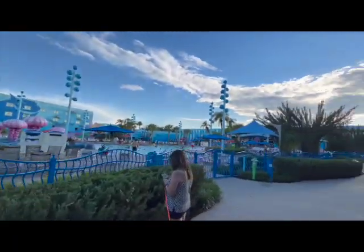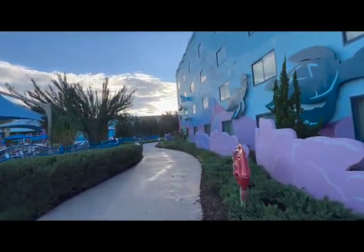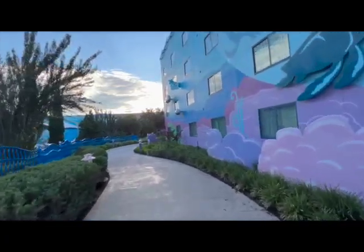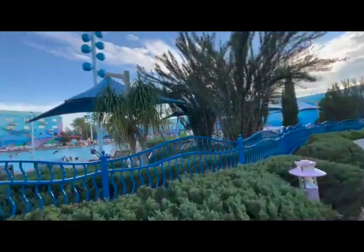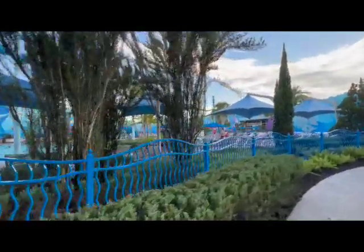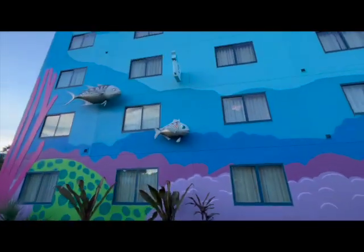So left to right, if your back is to the Skyliner and you're facing the main building, you have Radiator Springs and the Cozy Cone pool, and then you have the Finding Nemo section and the main building, and then the big blue pool there, and then the Lion King section that does not have its own pool, and then finally the Little Mermaid and the Flippin' Fins.